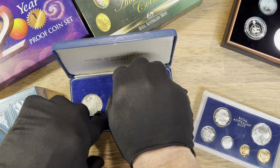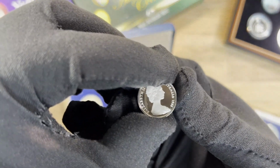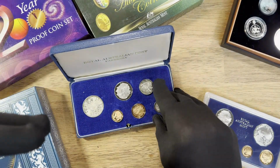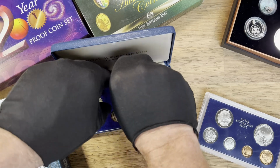Let's have a look at this 20 cents. Maybe we get the 5 cent out because it looks like it's easy to get out. Looks in good condition. Look at that. These are the one and only years where the proof coins were actually loose, so you could get them out like this. And then lastly, the 20 cent.